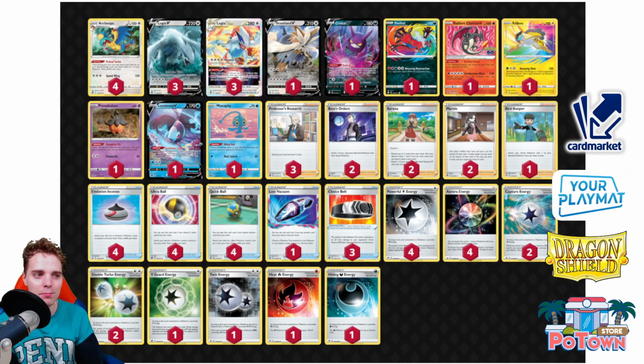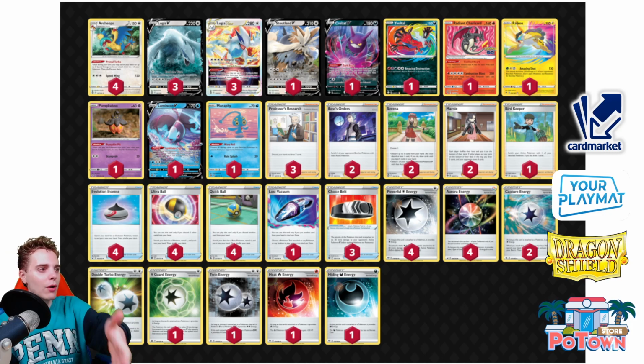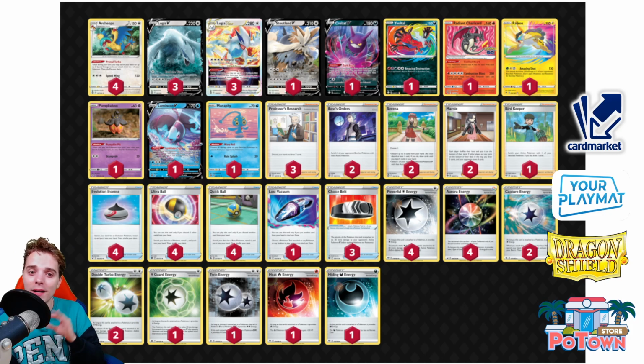Let's hope it's not prized, but you only need to activate your V-Star ability once, and then you're off to the races, because if you summon those Archeops, you can turn 2 attack with Yveltal, turn 2 attack with Radiant Charizard, and with a triple copy of Choice Belt, that is going to be very, very scary, because V-Guard energy only protects from damage from V-Pokemon. So yeah, Charizard can slap Lugias, Raikou can slap Lugias. There's so many things to love about this list, and I'm a huge fan.